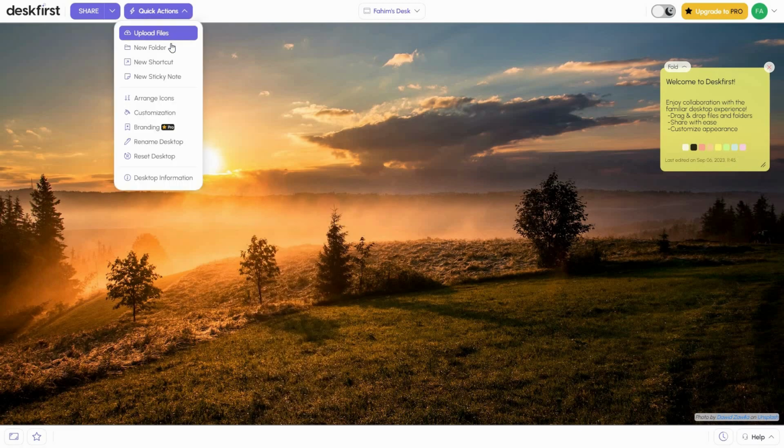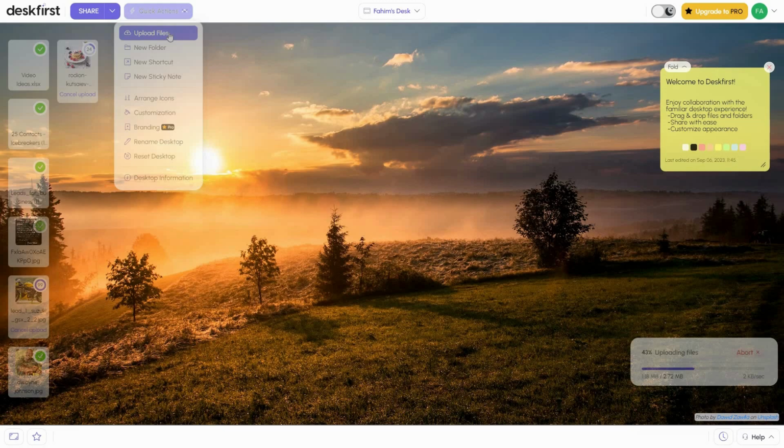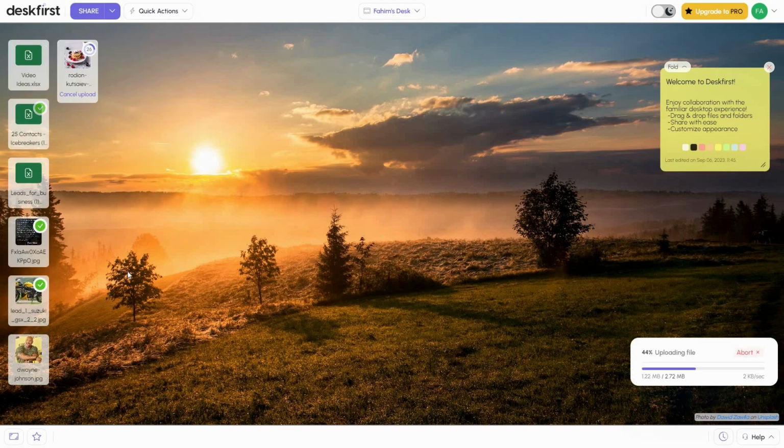So you can upload file, new folder, new shortcut, new note. Let's try to upload some files first. As you can see, I have uploaded some files and the upload process was super fast.